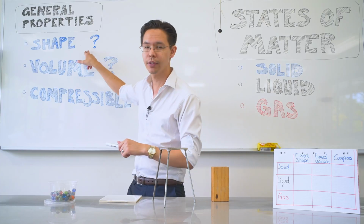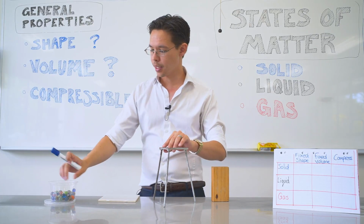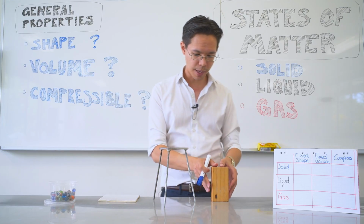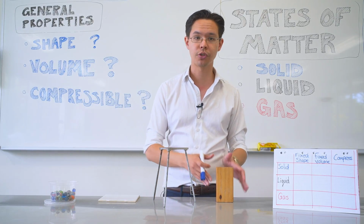Do they each have their own defined shape? Yes, they do. They definitely have a shape that is unique to themselves, but they're not easily changed. That means that it's got a fixed shape unless we do something quite difficult to change them.